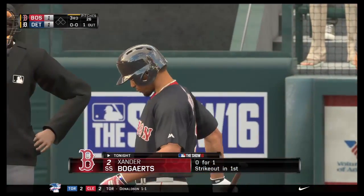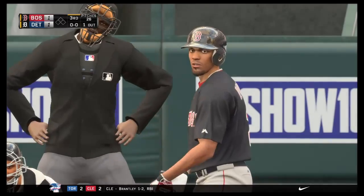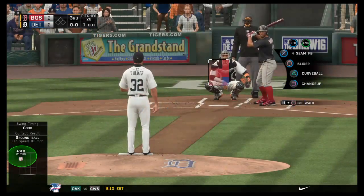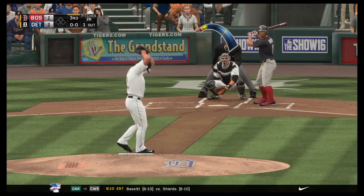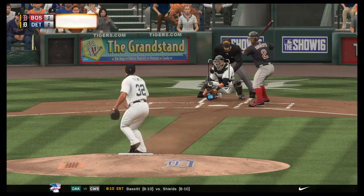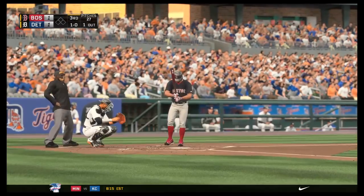Xander Bogaerts will dig in for a second time. A strikeout victim opening up the ball game. And they sent him packing on a breaking ball, too. And if it's me, I come right back with it. Here's the first pitch to him. And he'll look at a first pitch curveball that's in the dirt. It's ball 1.